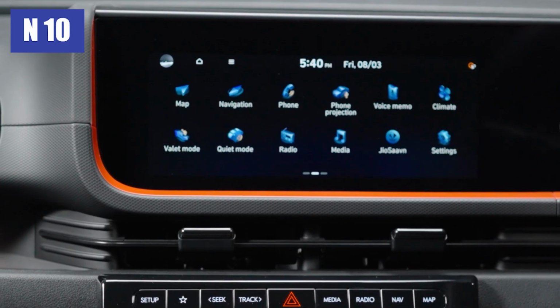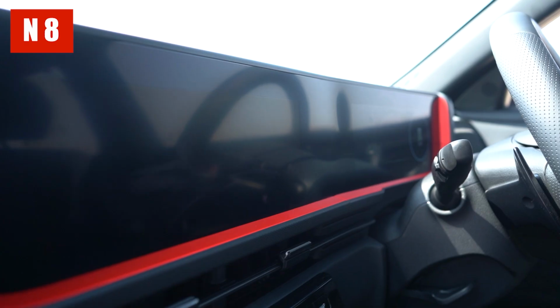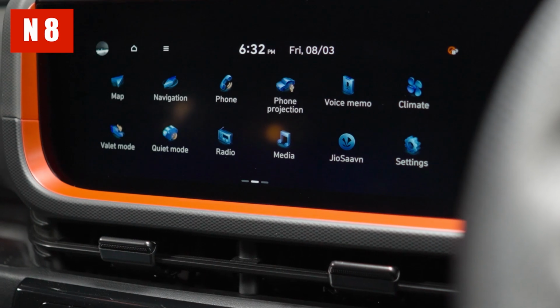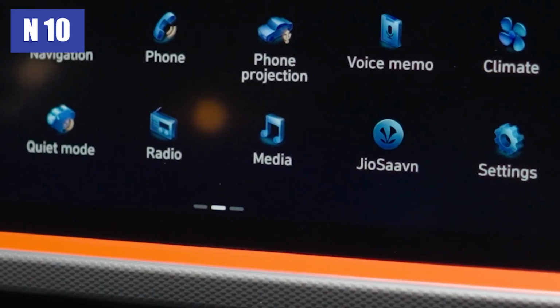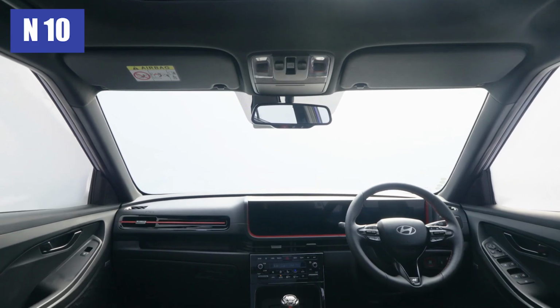On the N10, you get a 10.25-inch infotainment system, while on the N8, you get 8-inch system. But mind you, on the 8-inch system, you get wireless Android Auto and Apple CarPlay, which you don't get on the 10.25-inch infotainment system. On the N10, you'll get a Bose sound system and JioSaavn Music Pro connection. You'll get all the BlueLink connected car features, OTA updates, and home to car with Alexa.